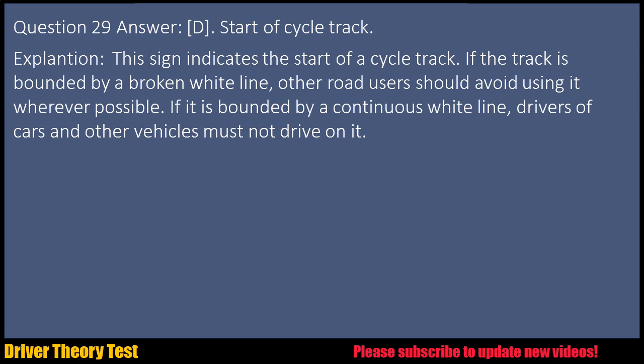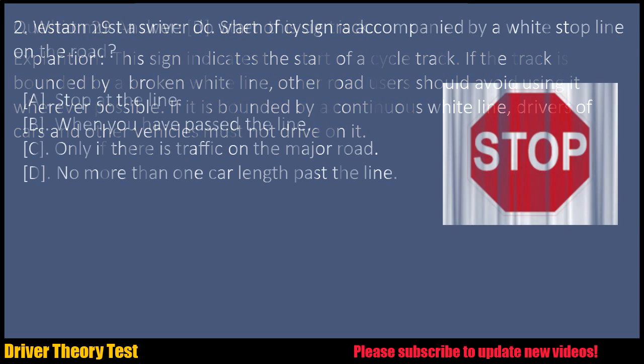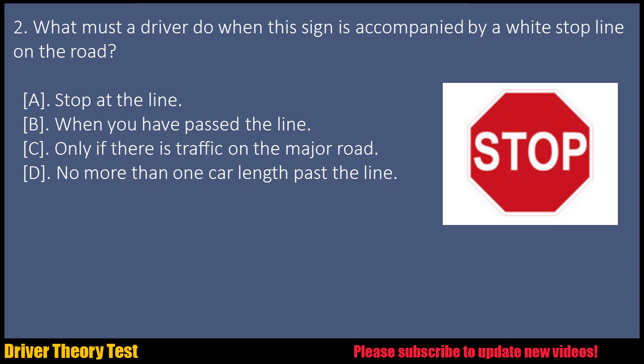If the track is bounded by a broken white line, other road users should avoid using it wherever possible. If it is bounded by a continuous white line, drivers of cars and other vehicles must not drive on it. Question 2. What must a driver do when this sign is accompanied by a white stop line on the road?